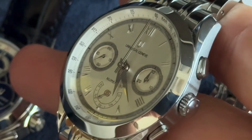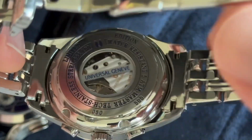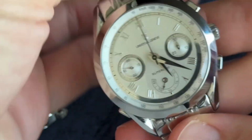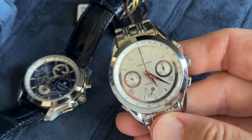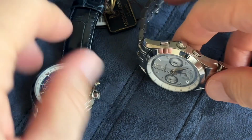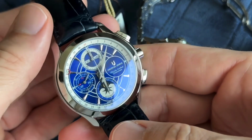It is, yes, very different from what UG is known for by the aficionados of the brand: the tri-compax chronographs and dress watches in particular, and that's what people hope to see again from the brand. Probably the Polerouter, a more simple time-only watch, will be the first thing that Georges Kern will bring back under the Breitling ownership.